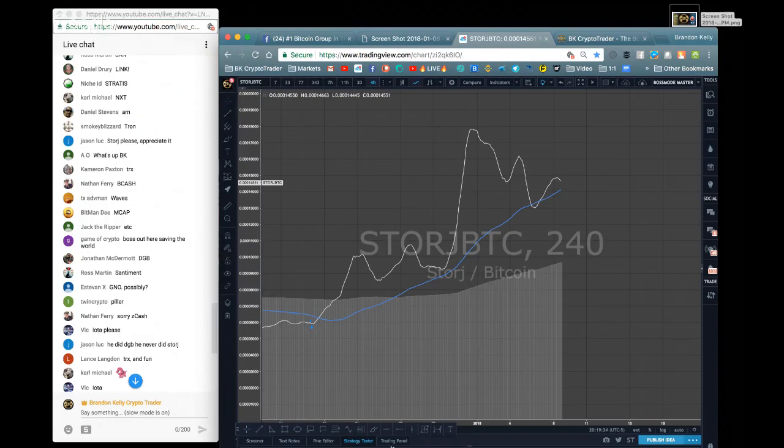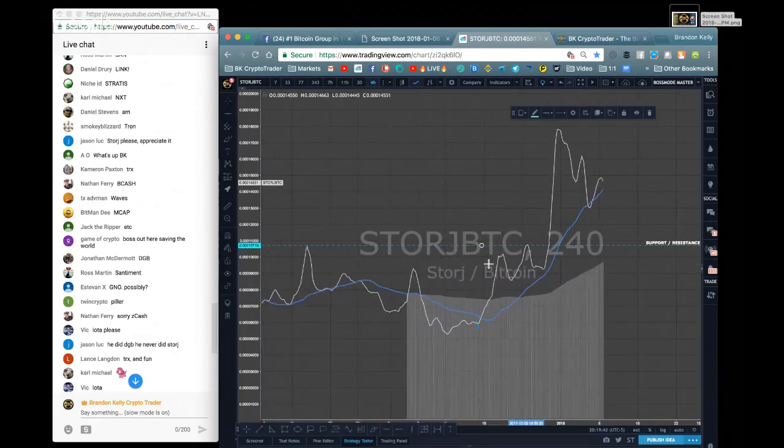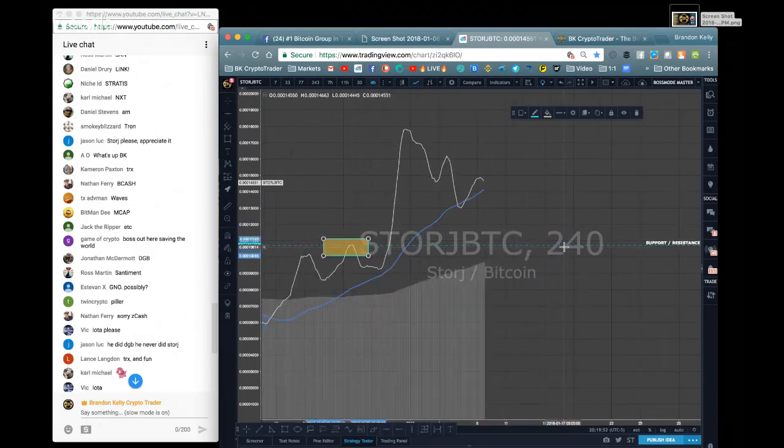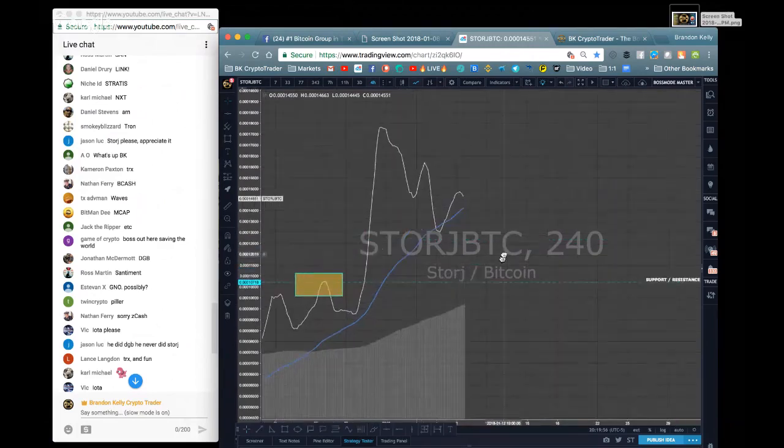Another thing you can do looking at this chart is really put in a few lines of support. So that will be one right there. And it confirms all the way back here. You can see how clean these things just happen when you know where to put them. So that is where I think we would be going to when we drop.